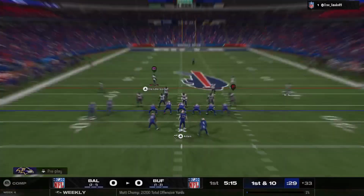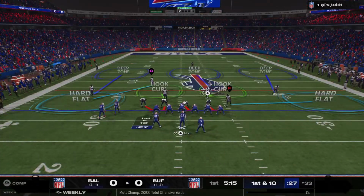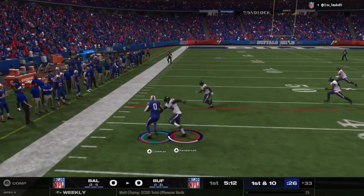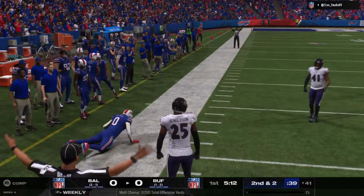Buffalo offense ready to go for their next drive. Remember last time out they threw the interception on their first drive. Good news, their defense backed them up, so it's still 0-0 here as they begin their second possession.